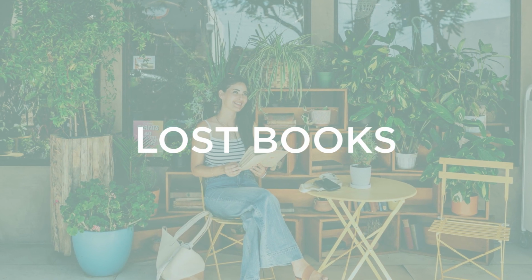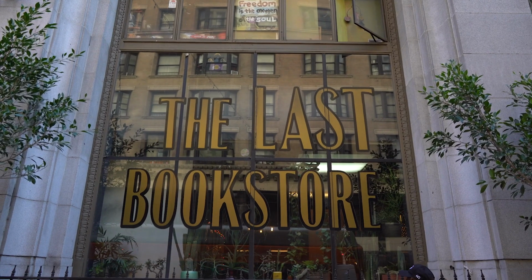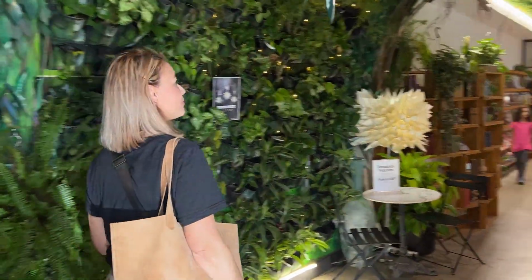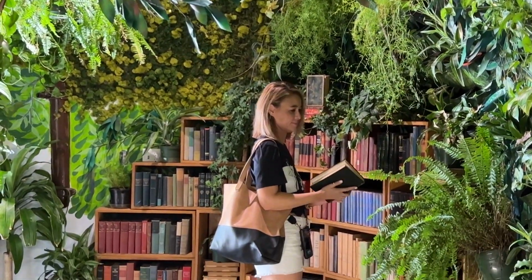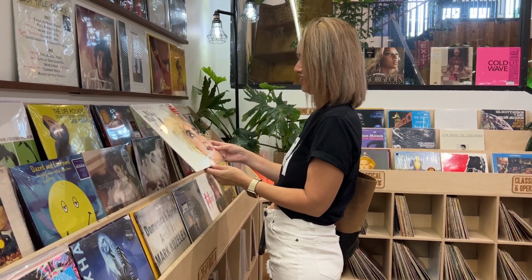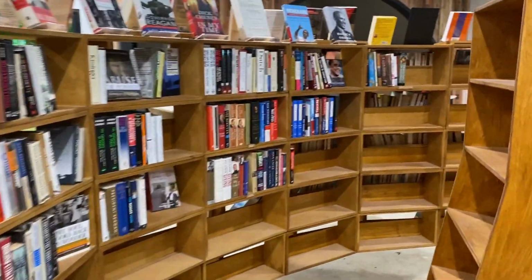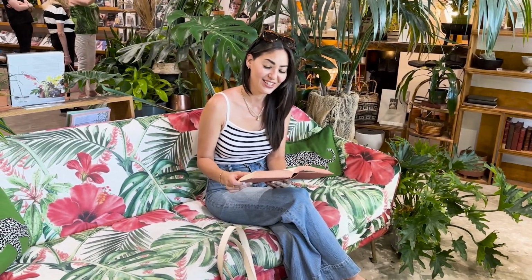Lost Books. This charming bookstore is the sister of downtown LA's beloved The Last Bookstore. As you approach the entrance, a sense of wonder and tranquility washes over you. The transition from the outside world to this lush oasis is immediate and dramatic. The moment you step into the bookstore, you realize that it's more than just a place to buy books. It's an intricate maze of literary wonders with hidden nooks and crannies. We couldn't help but admire the cleverly arranged displays and the sound of real chirping birds.